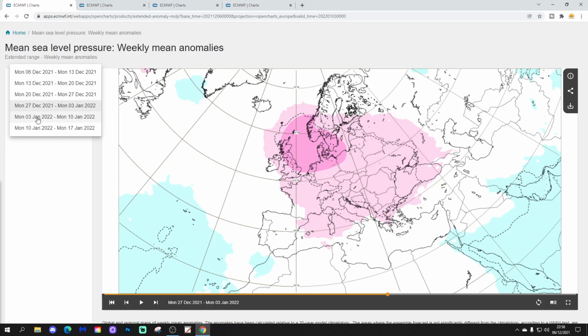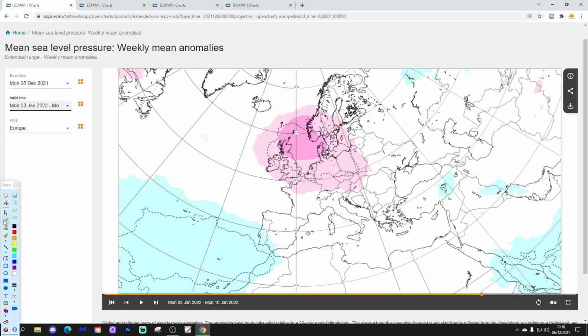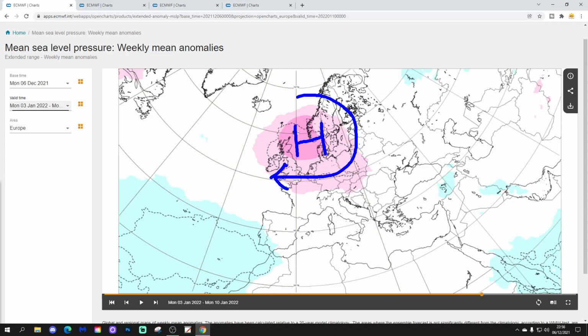The data's there, so we might as well have a look at it and see what it shows. So week 5 will be the 3rd through to the 10th of January. High pressure goes on. So this is a very prolonged area of high pressure, isn't it, across much of northern and western Europe. You would have thought still kind of bringing in winds from the east. A true classic Siberian easterly all the way from the Urals.